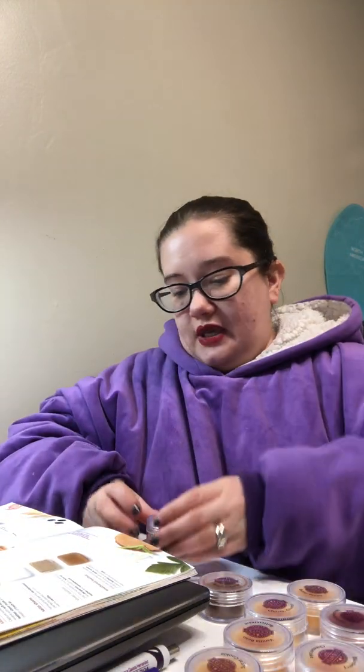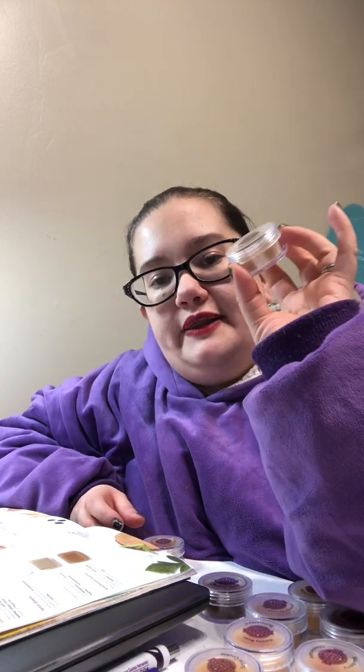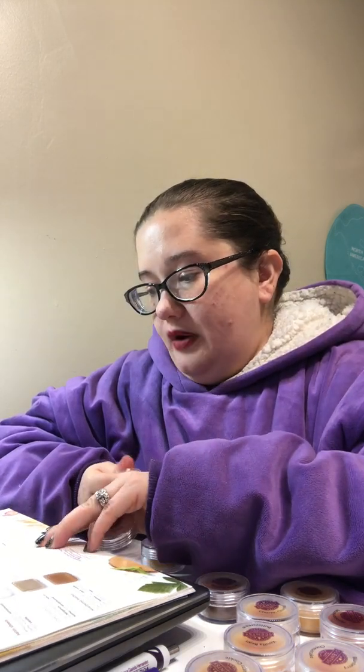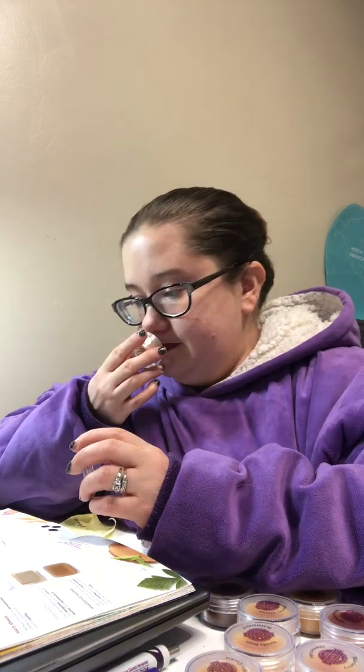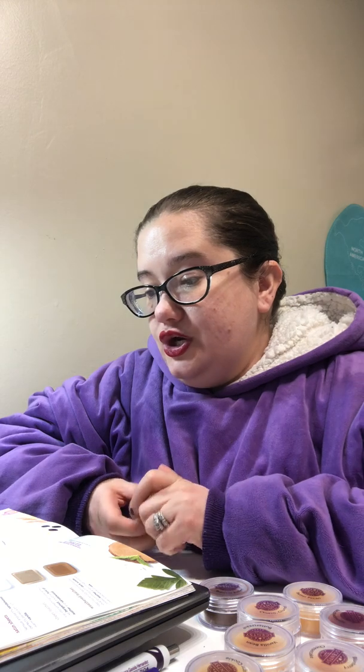So, Toasted Marshmallow was a part of the summer collection that is now in the catalog. This summer staple goes gourmet with hints of smoked caramel and vanilla bean malt. I liked this one. It wasn't very strong, but not everyone likes it as strong as I do. I like mine strong.